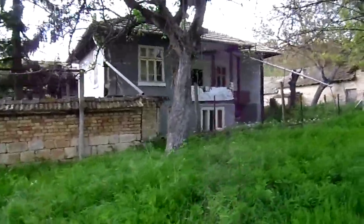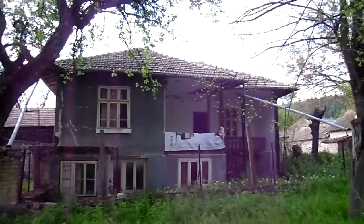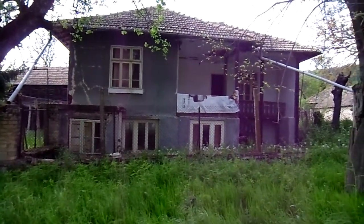And just so you get a good view of the entire house, just imagine the balcony without that blanket thing there for protection. A really lovely old house, just waiting for somebody to come and give it a bit of love and attention.